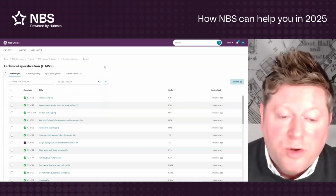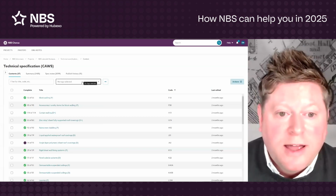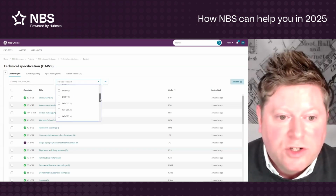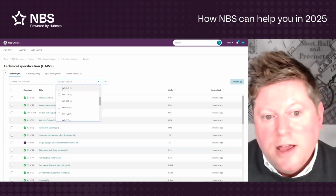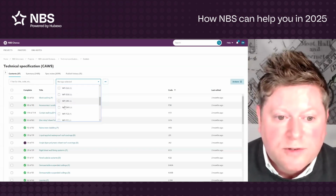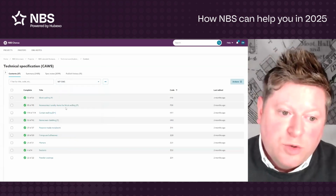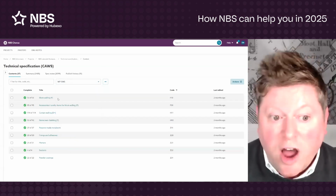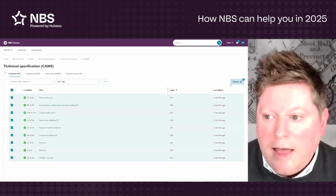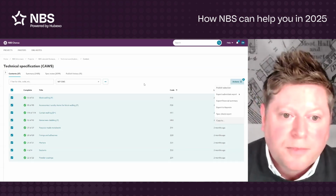So if you're the specifier who's also in charge of managing the packages that you issue out, tags are a great way of managing packages. If I just scroll down and show you here, we've got a shorthand. WP stands for work packages. So DRS, doors, there's that external doors package. If I click on it, Chorus will filter out all of the sections that aren't assigned to that tag. So it's left me with 9. And then it's really easy to publish that selection. And that's my work package.